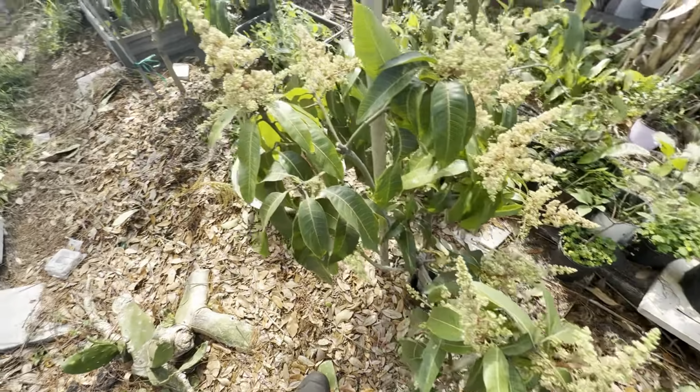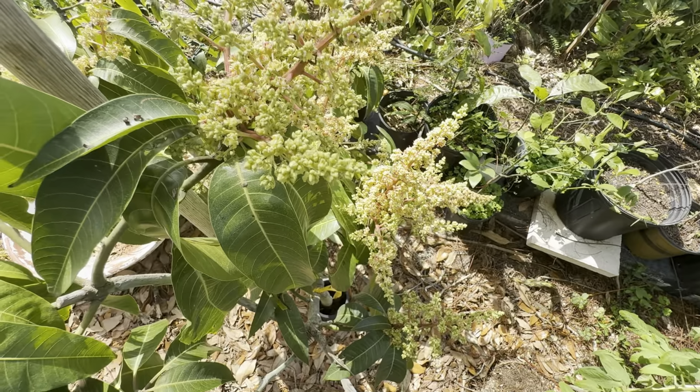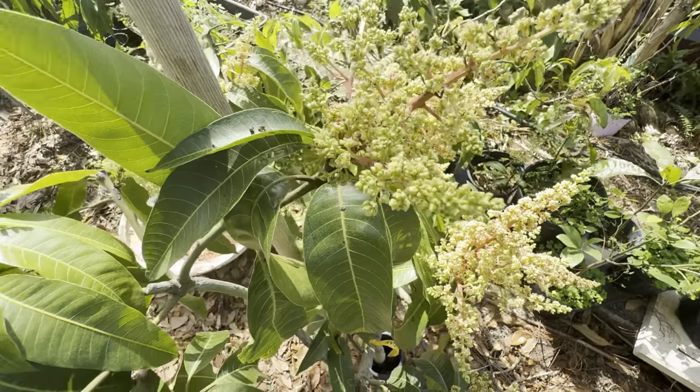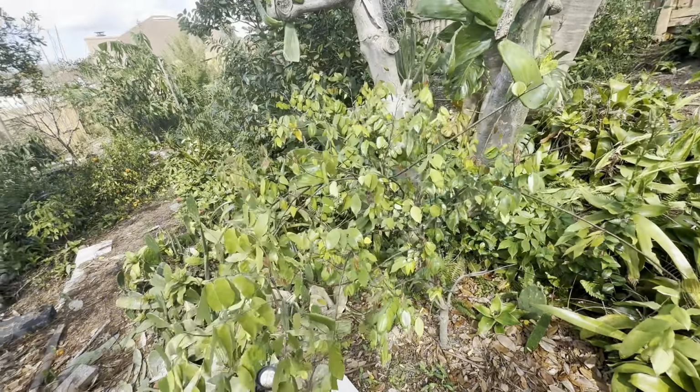So this is our troublesome Sugarloaf. Sugarloaf has a thing, and that thing is that it likes to produce male blooms and no female blooms. So I'm looking at it and I'm seeing a lot of male blooms. So hopefully we'll get something out of it. If not, we're gonna have to pray that we do get a second bloom. Second bloom is usually where you get some fruit set. This is my star fruit.